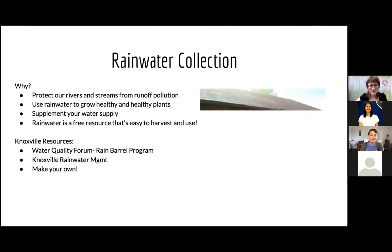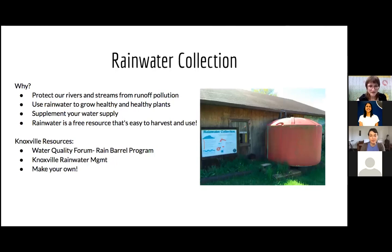And then another thing with water is this idea of rainwater collection. Why is it good to collect rainwater? It helps to protect our rivers and streams from runoff pollution. Our plants prefer rainwater rather than city treated water. It'll help supplement your water supply. So you're not going to pay for water coming from the city to water your plants. Instead, you'll use free water that just came from the sky.